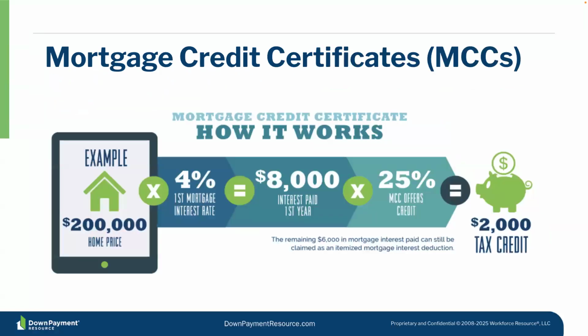So let's take a look at an example of how mortgage credit certificates work. Let's take a $200,000 home. The buyer closes and makes 12 payments in the year. They paid 4% interest, so $8,000 in interest in that year. The MCC allows you to claim 25% of the mortgage interest paid as a tax credit, so $2,000 with respect to this example. But the homeowner still gets to claim the rest of the $6,000 of mortgage interest paid as a tax deduction every year.